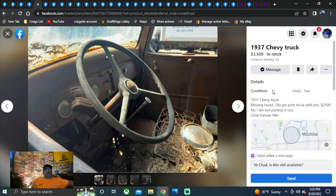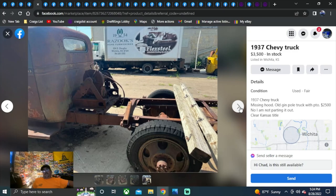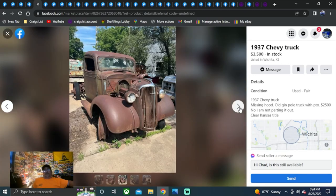It's going to be a 1937 Chevy truck in Kansas, $3,500. Doesn't say how long ago it was listed. Does say missing the hood. No, he's not parting out. Clear Kansas title. It was missing a tire off the front too. It was a tow truck. Got a boom in the back with cable still on it. So the boom's gone, the tire's gone, the hood's gone, the windshield's busted. $3,500 for that. Again, Kansas area, just punch in 37 Chevy truck, it'll come up.